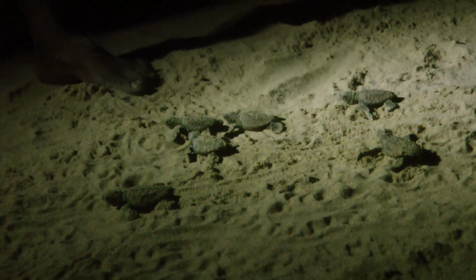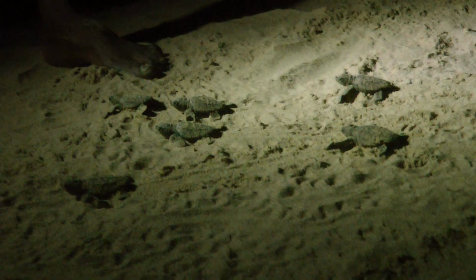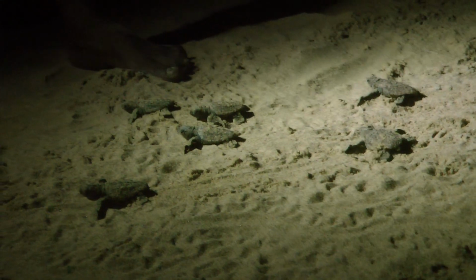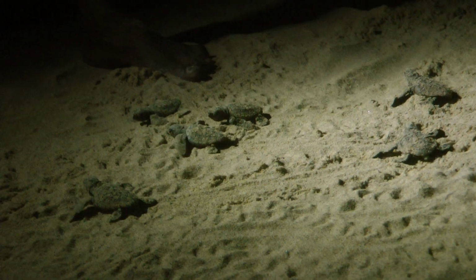Loggerhead turtles live about 60 years and feed on invertebrates and jellyfish. Those that survive will return in about 26 years to start the cycle all over again. And each one of you is a survivor.